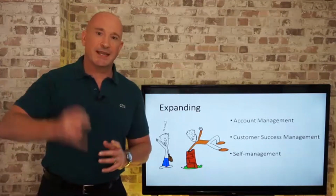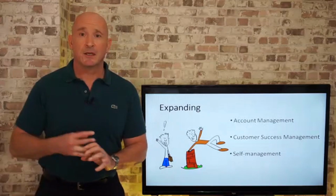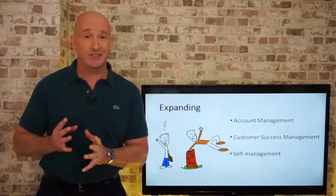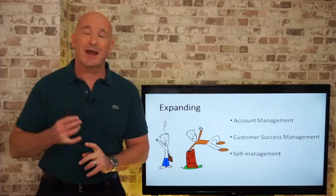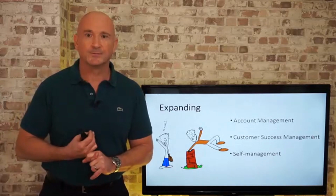This involves elements of account management. It involves elements of customer success management. Customer success is a growing discipline, and I would encourage all salespeople to have at least an understanding what that's all about. It's all about outcomes. It's all about delivering on outcomes. So I love that way of thinking.